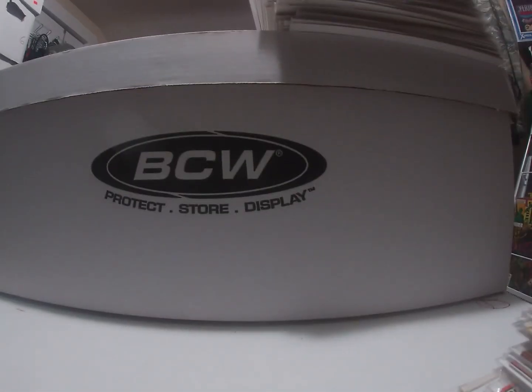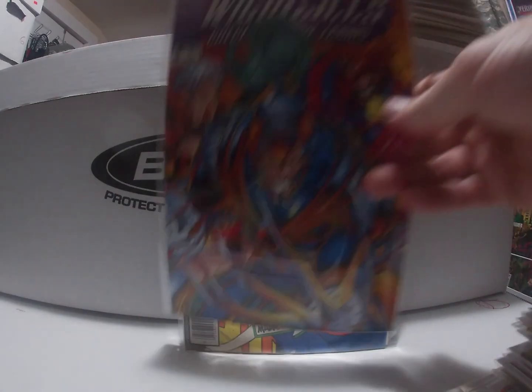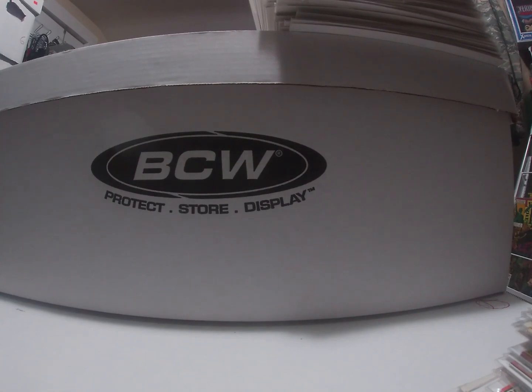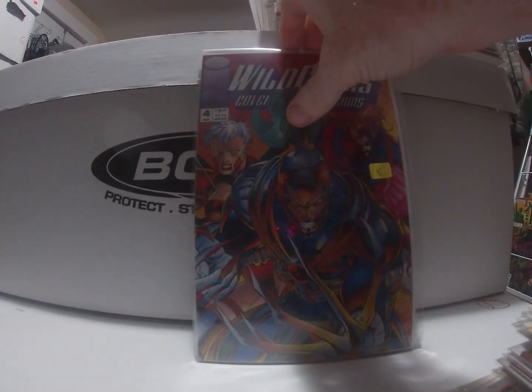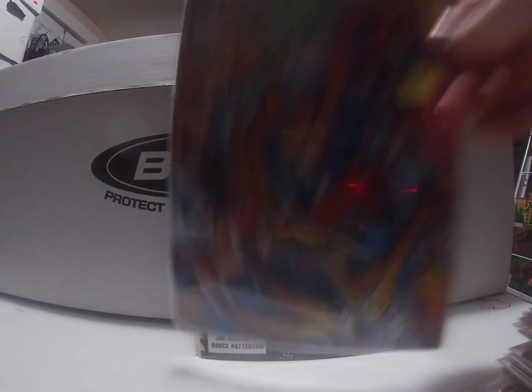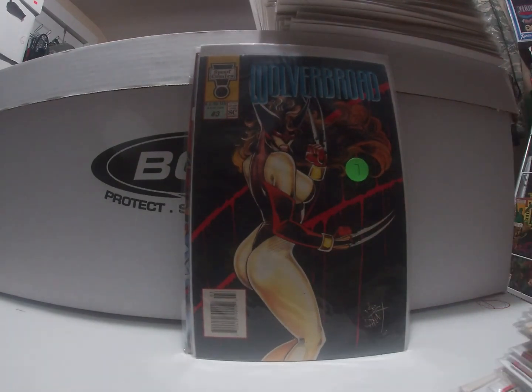I think this was one of the first books we had. Here's another one. The second appearance of Madam Web. If that's still worth anything after that terrible movie. Wildcats 4. What we got? Haven't even really gotten all the Silver Age and Golden Age boxes yet. These are still just a 4 on top. Green Lantern #9. I think this is Guy Gardner in his first solo adventure. Another #4. This is really the first appearance of X-28 there.